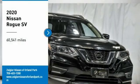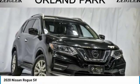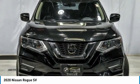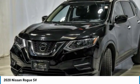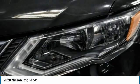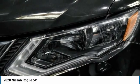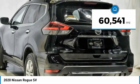Looking for the right vehicle? Check out the 2020 Rogue. The stylish Rogue gets 27 miles per gallon and still boasts nearly 58 cubic feet of cargo space. With a 5-star side impact safety rating and confident handling, the Rogue is more than you expect and everything you deserve. This vehicle has less than 65,000 miles.